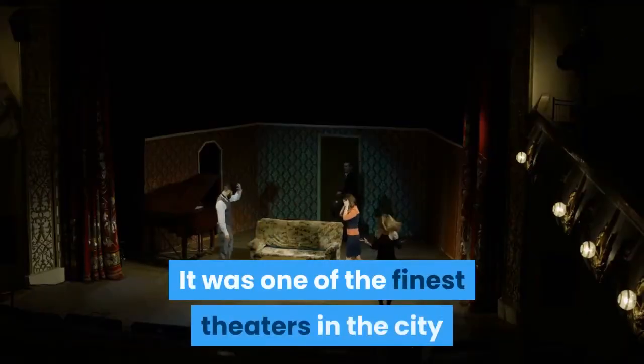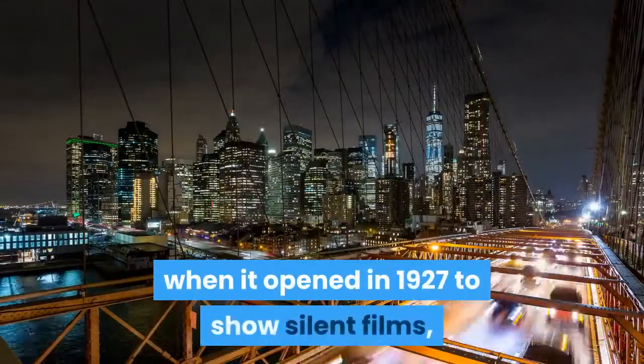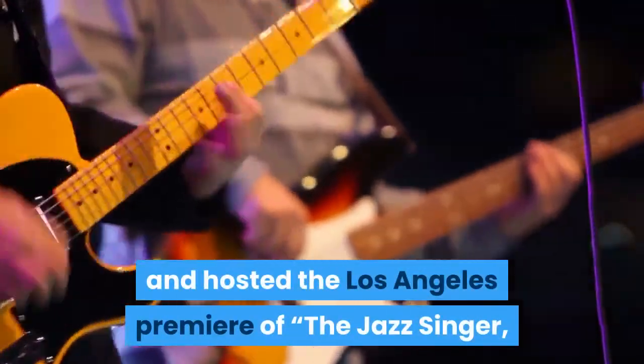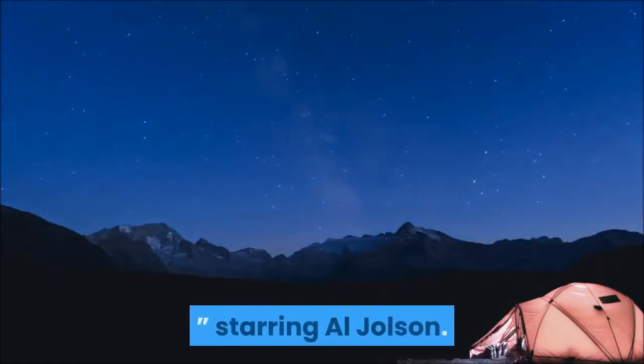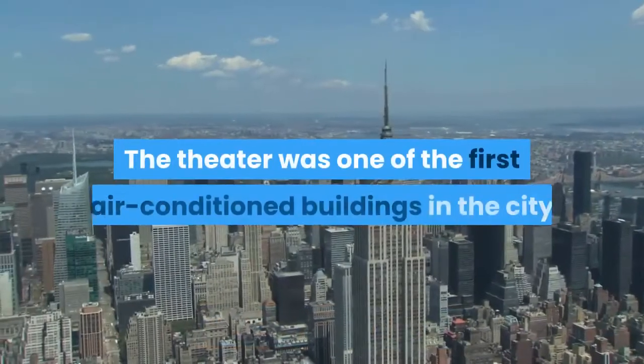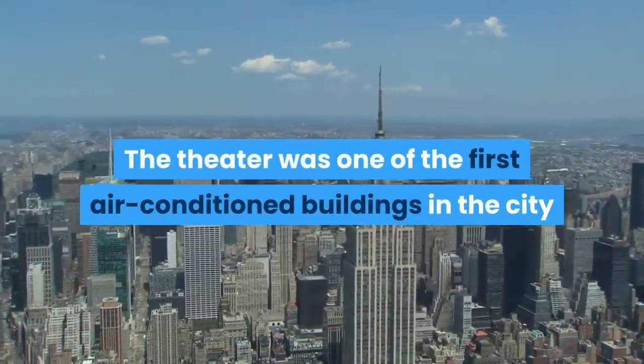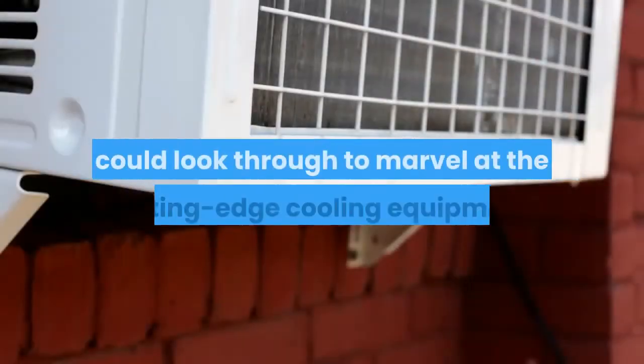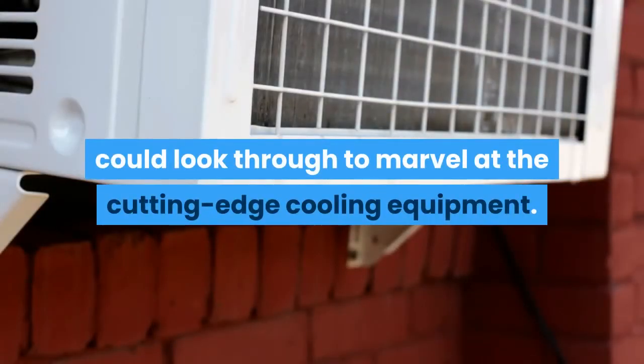It was one of the finest theaters in the city when it opened in 1927 to show silent films, but it was soon converted to show talking pictures and hosted the Los Angeles premiere of The Jazz Singer, starring Al Jolson. The theater was one of the first air-conditioned buildings in the city and originally sported windows on the underground level that patrons could look through to marvel at the cutting-edge cooling equipment.